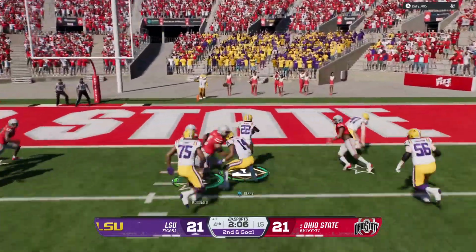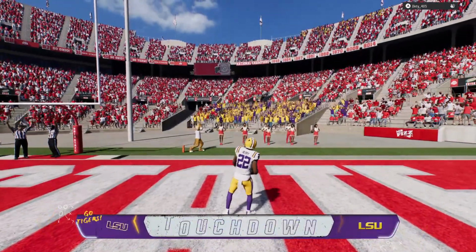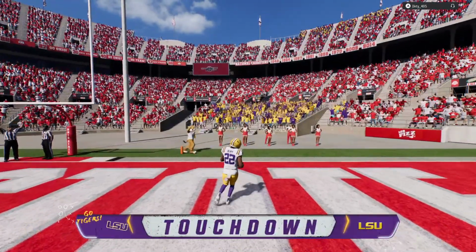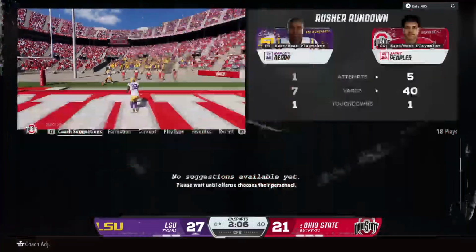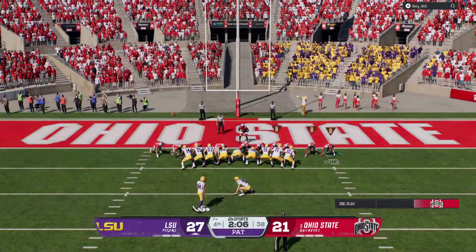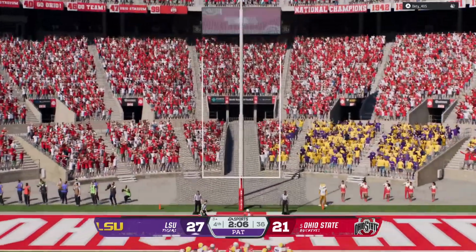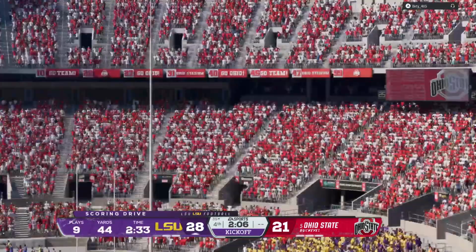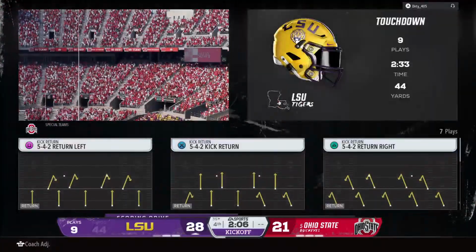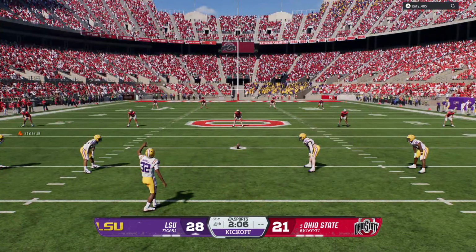Looking for a path to the end zone to the right. Touchdown LSU! And with that, they move out front here in the fourth. This running back was not going to be denied. Nice blocking up front to create a hole for this running back, and he was able to take advantage. The extra point is good, and now in the fourth, they're up by a touchdown and an extra point. So that drive covered just 44 yards.